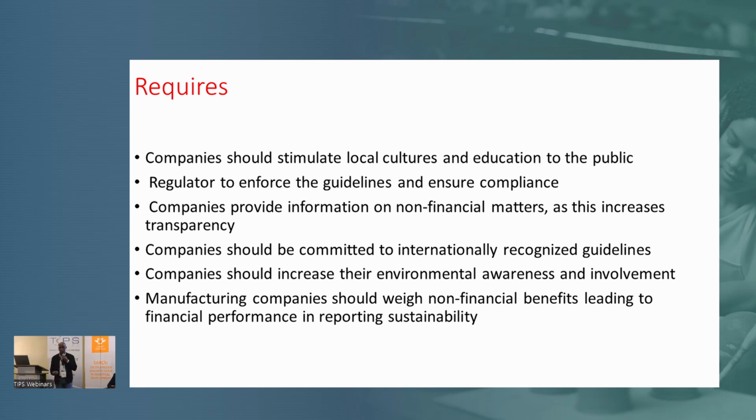Yes, in Kenya already we have a compliance requirement. We came up with a compliance where every organization listed in the market, and those coming on board through IPO and all other channels, should have those reports and have a policy on it. Companies should provide information on non-financial matters, and this increases transparency. Even if employees or investors are coming on board, what non-financial matters do you have as a company?